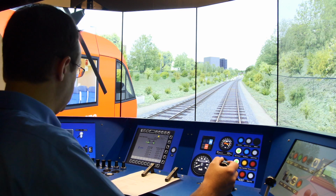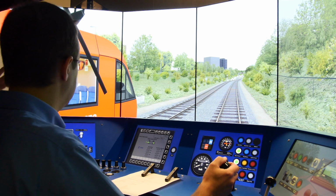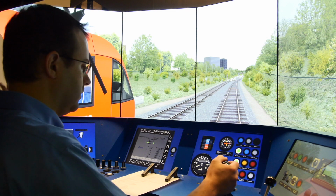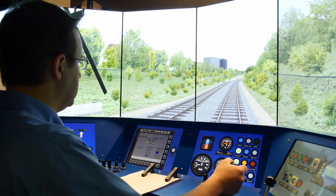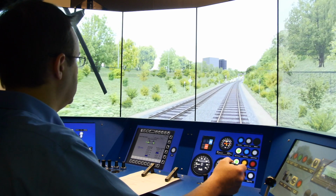But basically what you're seeing here is, contrary to the Confederation line, which operates with computer-based train control, here we're under the influence of certain speed control systems. They call it an Induzi type system. And basically it's a magnetic type system, a magnetic field that is applying the brakes for you in certain circumstances. It all is related to the signaling system that you're seeing here.